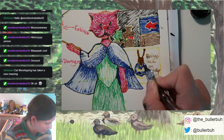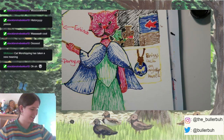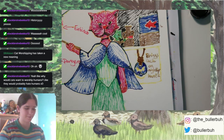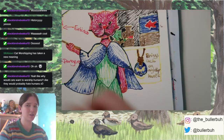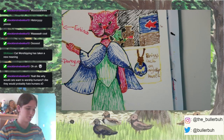Because it's mini, it's going to be hard to get details. Okay, that looks creepy. Oh my goodness. Why would cats want to worship humans? They would probably hate humans. Well, if humans even exist in this world. Who knows? Maybe they don't exist. They're kind of humanoid cats already, so I don't really want to put humans into this world. They're probably in an alternate world, kind of like in the multiverse of this universe.